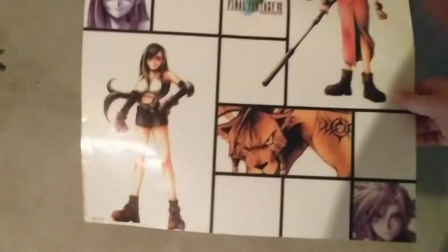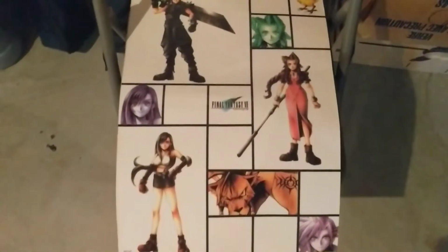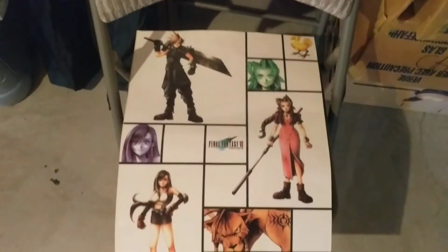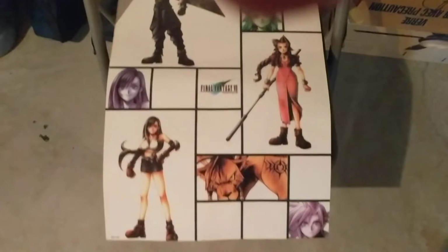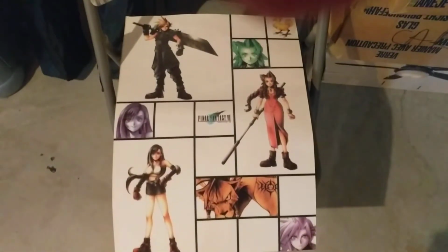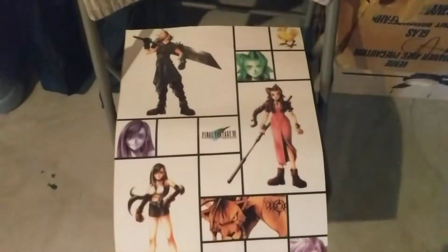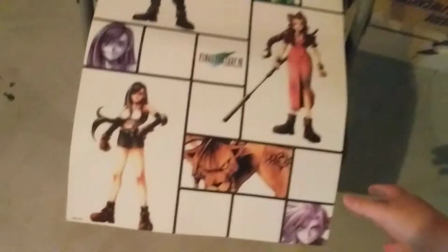The next thing I have is a Final Fantasy VII poster. It looks kind of... Oh, I forget that art style. I want to say retro. But yeah, if you guys were around when Final Fantasy VII was released, this was a pretty popular poster. I saw it around a bunch.